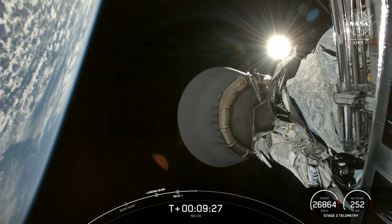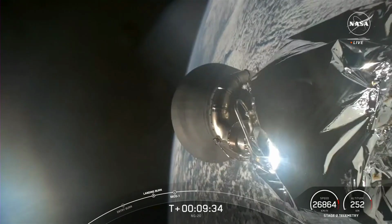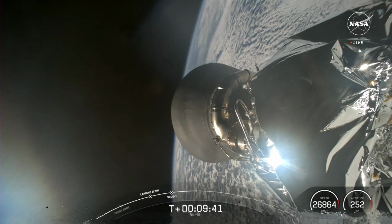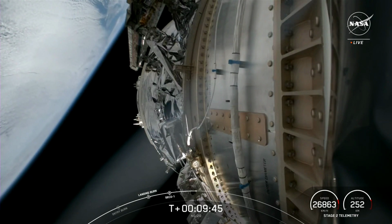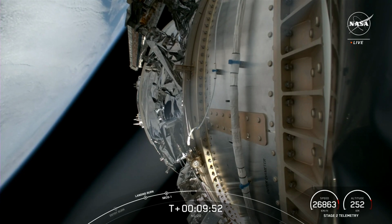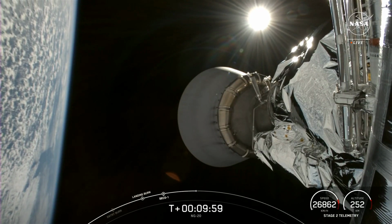For those of you just tuning in, you're watching a live webcast for NG-20, Northrop Grumman's 20th resupply mission to the International Space Station. This is SpaceX's 10th mission for 2024 and second flight to the International Space Station this year. Cygnus will be joining two SpaceX Dragon spacecraft that are already docked at station as part of the Crew 7 and Axiom 3 missions. Crew 7 docked with the space station in August of last year, and Axiom 3 arrived earlier this month on January 20th.